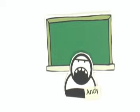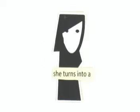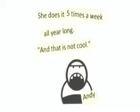Miss Maggie's student summarizes her in a very vivid way. When Miss Maggie walks into the class, she turns into a megaphone. And that is not cool.